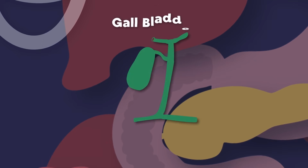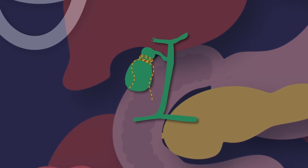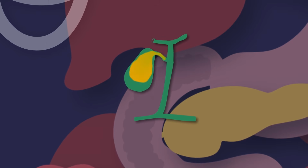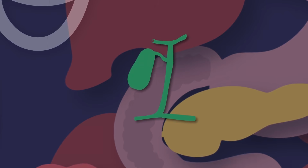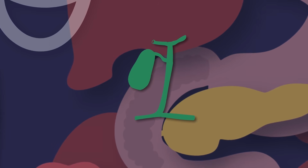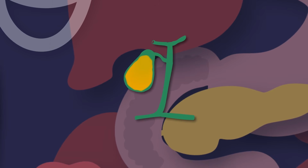I am your gallbladder. I am a sac-shaped organ you see. I am a gallbladder. Your liver stores its bile in me. I am your gallbladder. I am a sac-shaped organ you see. I am a gallbladder. Your liver stores its bile in me.